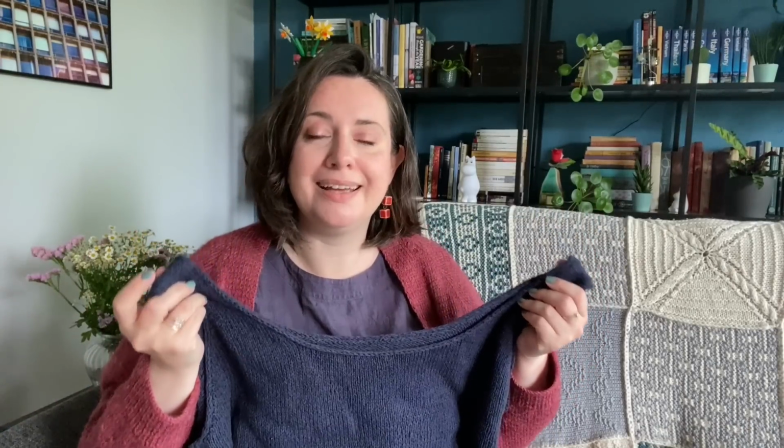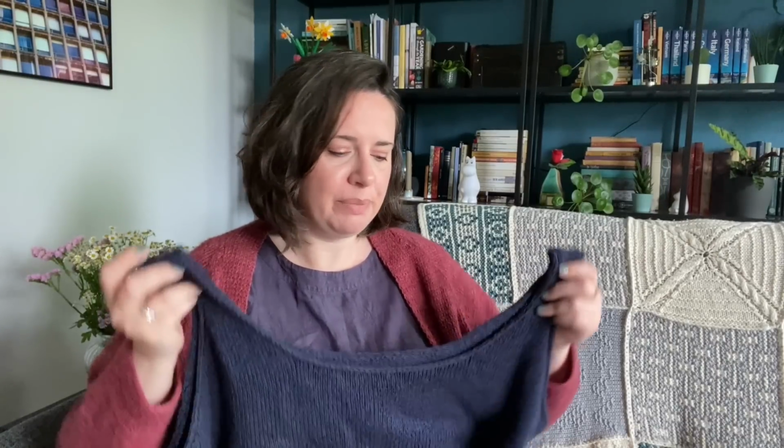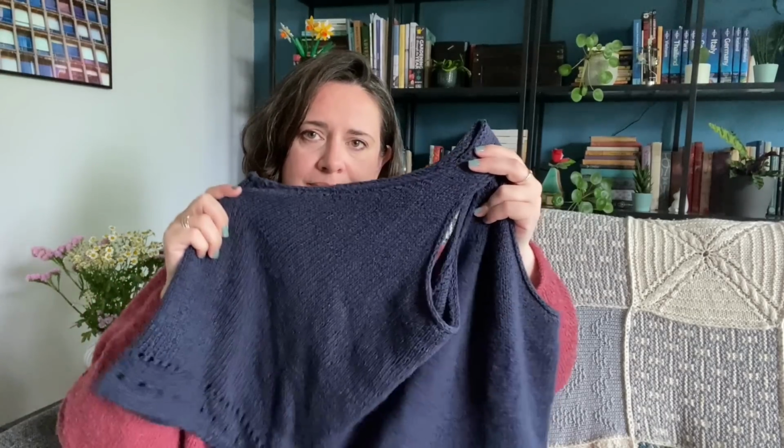Wow, I can't talk today. This is my preferred bind off, or edging anyway, for anything that's made of cotton or linen or anything like that. I find that cotton in particular does stretch when it's worn, like a pair of jeans. They stretch when you wear them. But that sort of I-cord edge just keeps everything together really, really nicely.